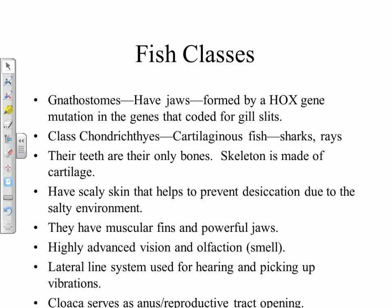Because where do they live? In what kind of water? Salty water. And what do we know salty water does to things that have less salt in them? Pulls water out. All right. Even though the shark is living in water, it's in constant danger of what? Drying out. Because the water is more salty than it is. And the water wants to go out. So that thick, scaly skin helps keep water in, helps to keep it from drying out, from desiccating.